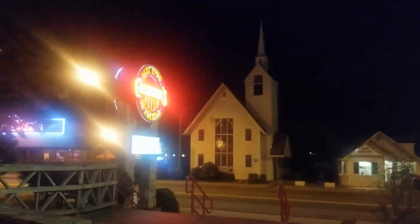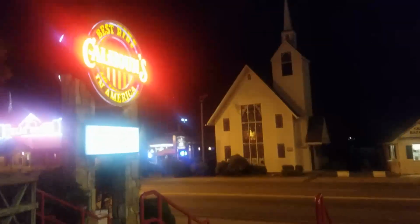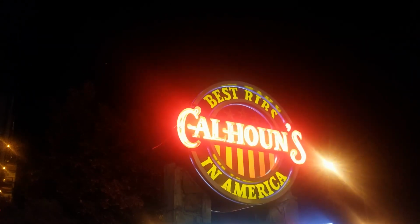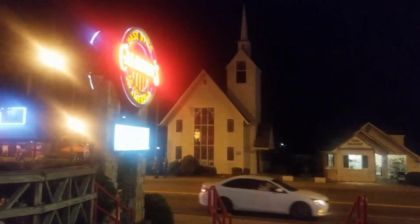Ooh, that's a bright light right there. Right here's Calhoun's. We'll get ready to go in here and get us something good. Right here, guys, there's where we're at. Best ribs in America. Oh, that church right there, that church got some beautiful stained glass in it. There's a wheel out here in front of Calhoun's. All right, we're going to go here and order, and then we'll let you guys see what we get.